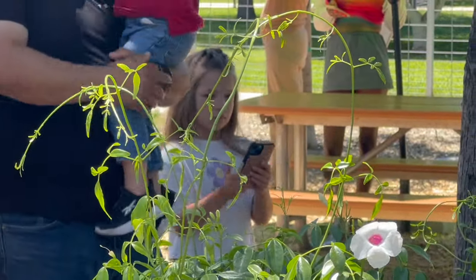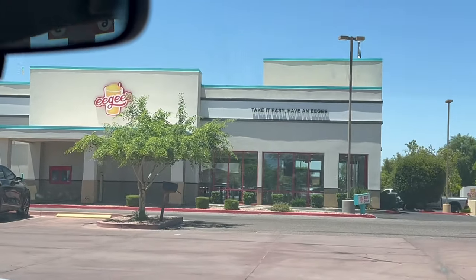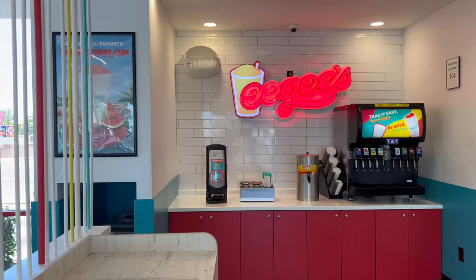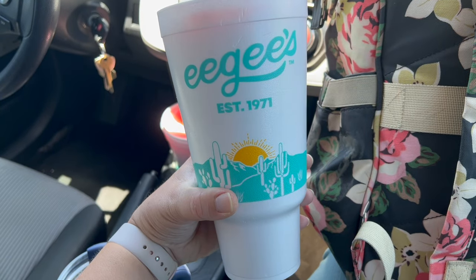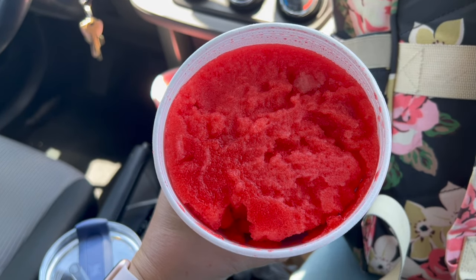And then it was getting time to head home because we didn't want to get home Sunday night too late. So one of the last places we decided to stop was a relatively new store to the area called EG's. Now, EG's is pretty popular and has been around a while, but it is more based in Tucson, Arizona, which is about 2 hours away. My family would go every summer to Tucson to visit family, and we would always get EG's. So when I saw that there was one just 2 miles away from the coffee shop, I knew we had to get some for the ride home.